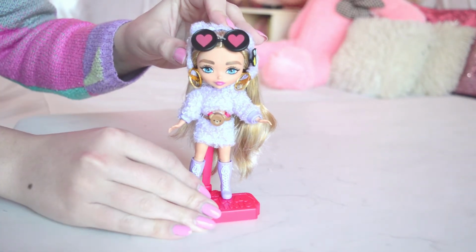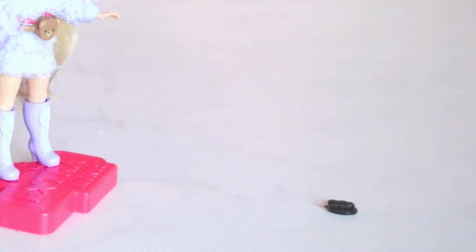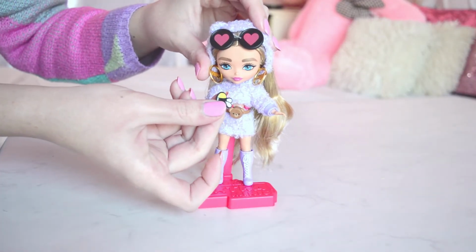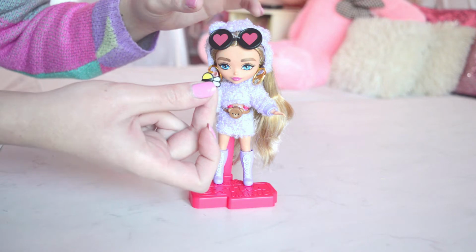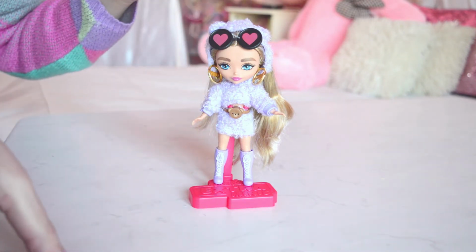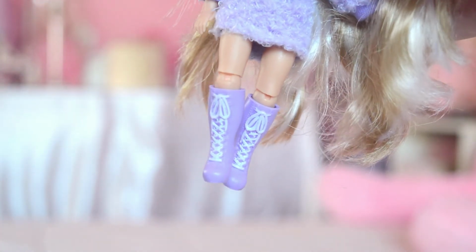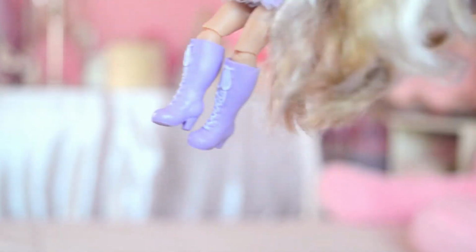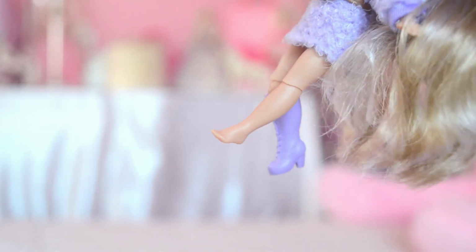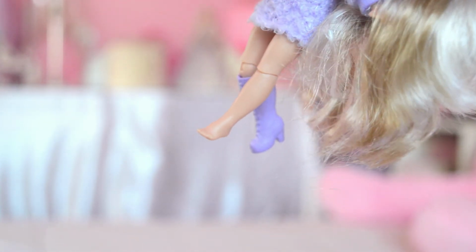And I love also her high-heeled boots. Okay, she had this little bee somewhere around here and it fell, so it's just like a clip. I'll just put it on later. So I was talking about her boots. Her boots are fabulous. Look at those super cute lace-up boots. I am in love. And of course, her little heeled feet. So adorable. I can't even deal.